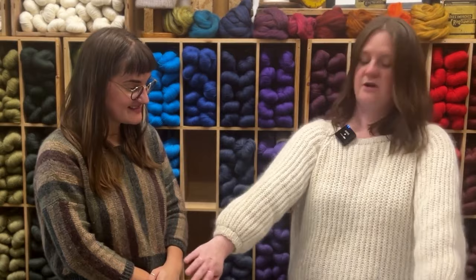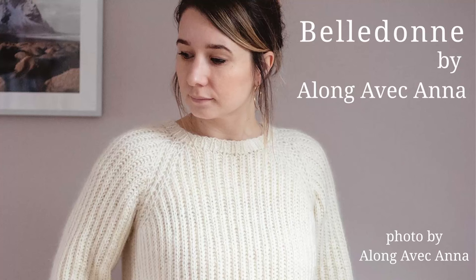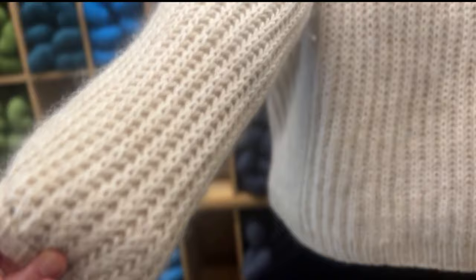It's made in, obviously, the number 55, the white, because that was all we had for quite a long time, because it takes us 3 or 4 months to make this full palette of colours, so we haven't had the colours for very long. This is Belledonne by Alongavec Anna, another Devon-based yarny who has a little shop in Exeter. It's a very squishy brioche, held with one strand of mohair, which you can barely see because it's a very pale colour. But it's incredibly warm, so it's a good one if you want something very cosy, even if you don't do it in a chunky brioche. It's so beautiful.